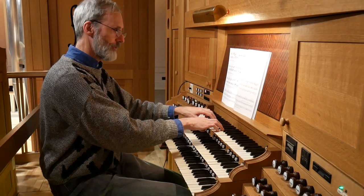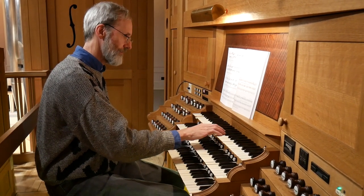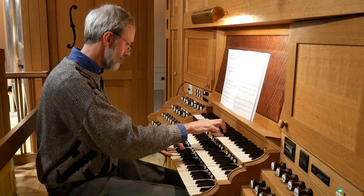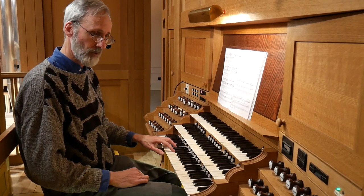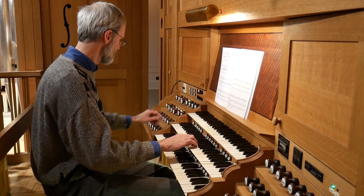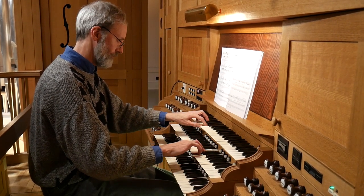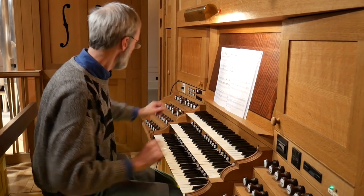So after the strings get through introducing the tune, we have, there's a nice one on the Positiv that projects out to the hall. If you like French Baroque music, this cornet works pretty well. And add something in the pedal.